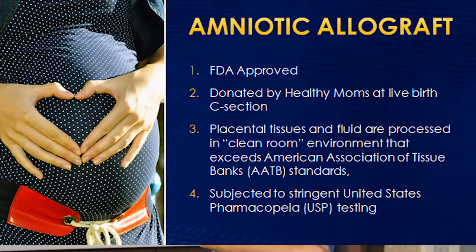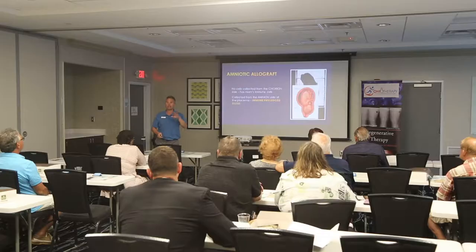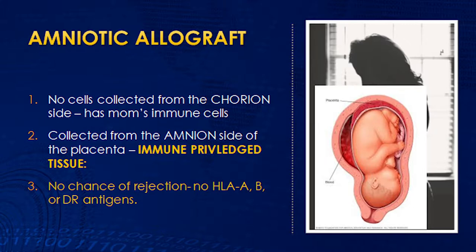So it's clean, it's healthy tissue. The amniotic allograft comes from the amniotic side of the placenta. So it's placental tissue and the amniotic fluid that's used. That's important: it does not come from the mother's side. The mother's side would contain antigens that would allow it to be rejected. But because it's on the baby's side, there's none of that. So the chance of rejection with either product is as close to zero as you can get in nature.